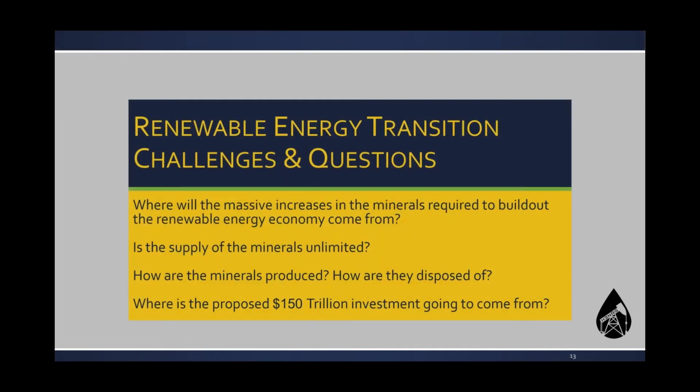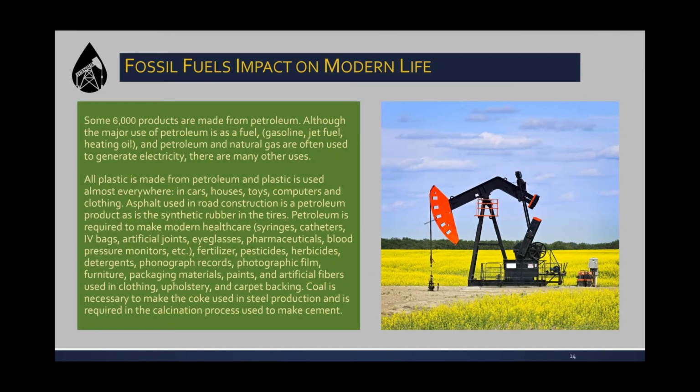Which begs the question, is the supply of these minerals and metals unlimited? No. How are they produced? Most of them are strip mined. And where's all the money going to come from to build all this out? Which leads us right back to, oil and gas is here to stay for a long, long time. Not to mention there's some 6,000 products that are produced from petroleum, from plastics and cars and toys and computers and clothing and road construction and just about everything in a hospital room, fertilizer, herbicides, pesticides, etc.